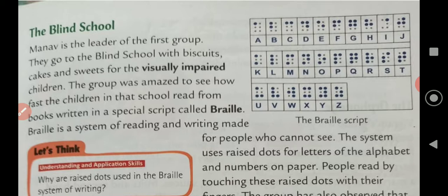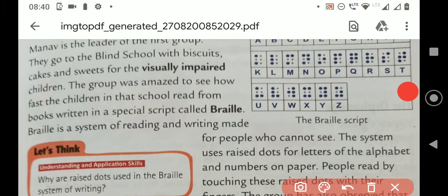Manav is the leader of the first group. They go to the blind school with biscuits, cakes, and sweets for the visually impaired children. Please underline visually impaired children. Visually impaired children are those whose eyes are not well, the person who cannot see.